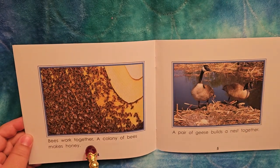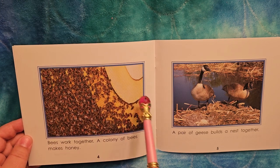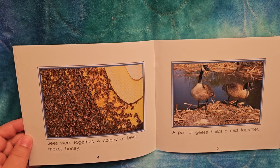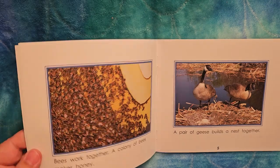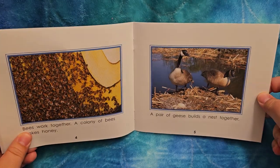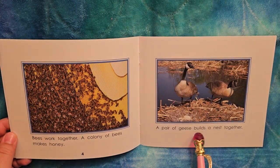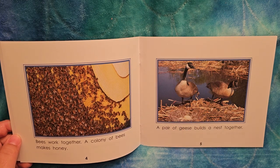Bees work together. A colony of bees makes honey. This is what the beeswax looks like, or honeycomb once it's filled with honey. Let's just look at all the lots and lots of little bees. Here, let me get that picture up really close. Super tiny. And look, it's a pair of geese. I wonder if you have these geese near you. A pair of geese builds a nest together. And see, there's their nest with their eggs.